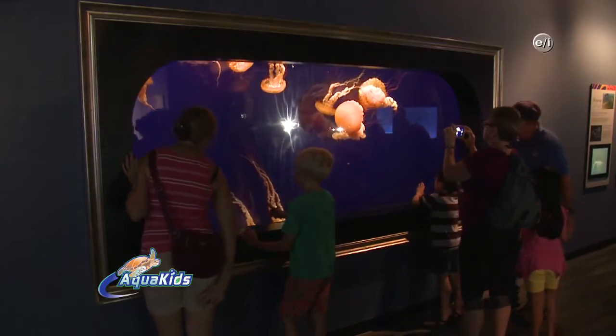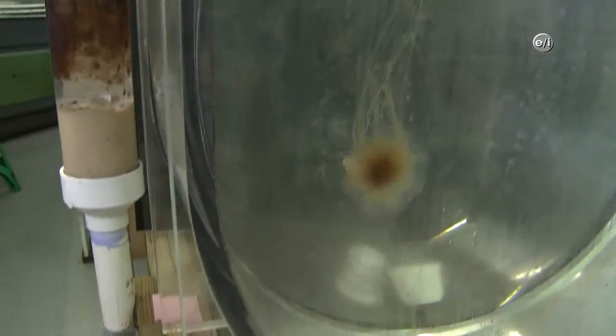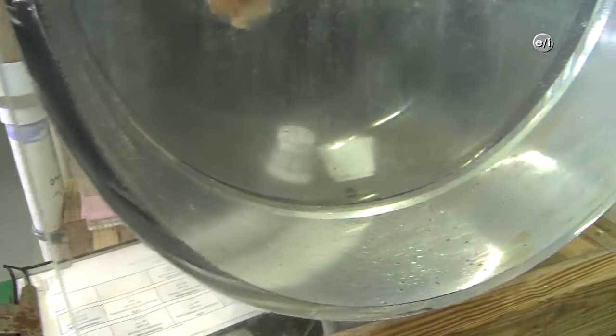That's correct. Yep. Cool. So Tasha, I noticed that the tanks for the jellyfish are a little bit different than the other animals. Why are they rounded? Jellyfish require constant flow, so they have to be rounded so they don't get stuck in any corners.